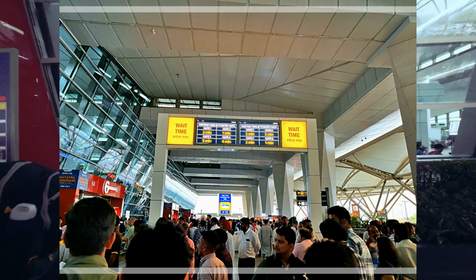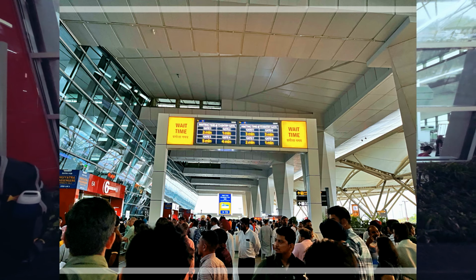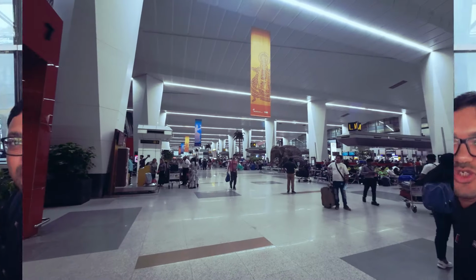Like it's been improved quite a bit since last time we visited. The rush on the entry gates is much smaller. Also there are boards which tell us what's the wait time at each of the gates.